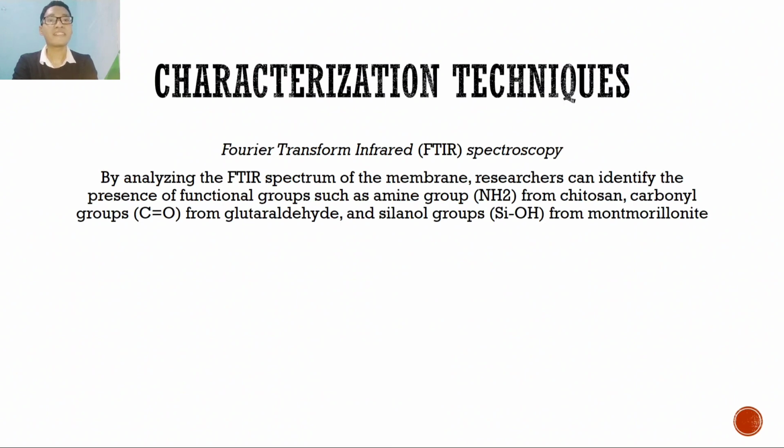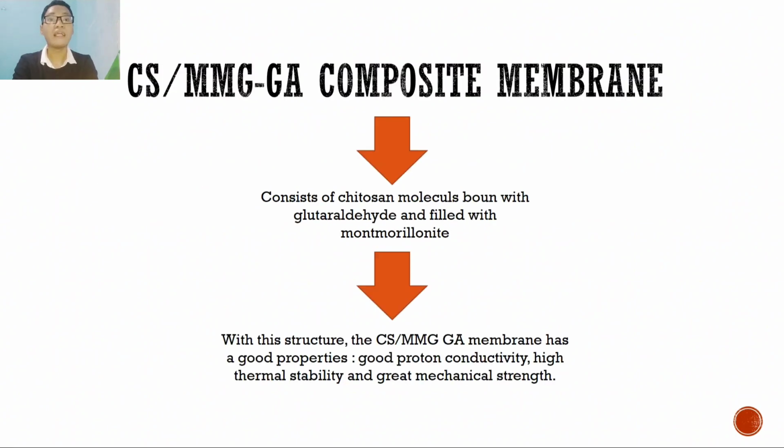The first characterization technique is Fourier transform infrared or FTIR spectroscopy. By analyzing the FTIR spectrum of the membrane, research can identify the presence of functional group such as amine group from chitosan, carbonyl group from glutaraldehyde, and silanol group from montmorillonite. So, it can be seen that GSMGGA membrane contains chitosan molecule bound with glutaraldehyde and filled by montmorillonite. With this structure, the GSMGGA membrane has good membrane properties such as good proton conductivity, high thermal stability, and great mechanical strength.